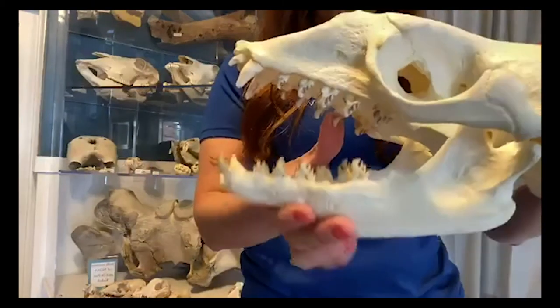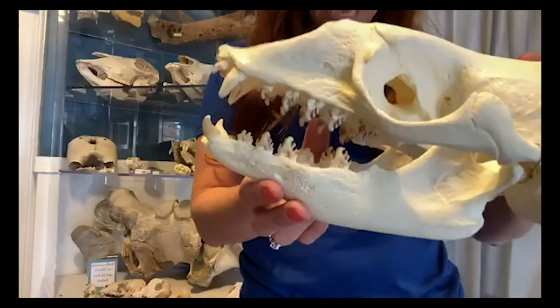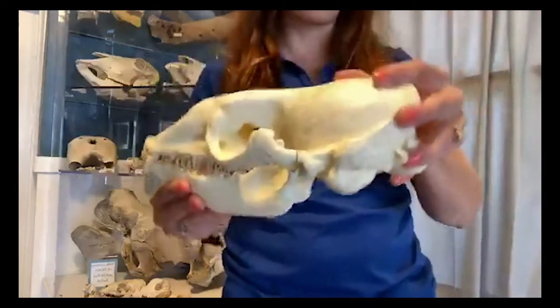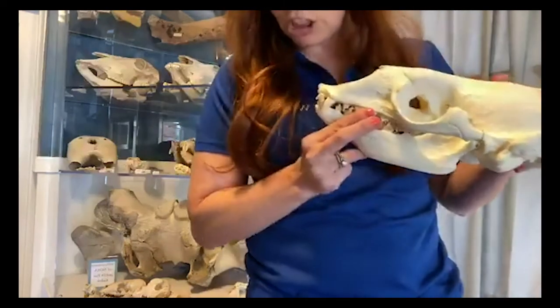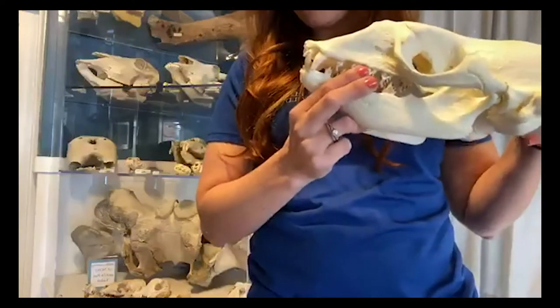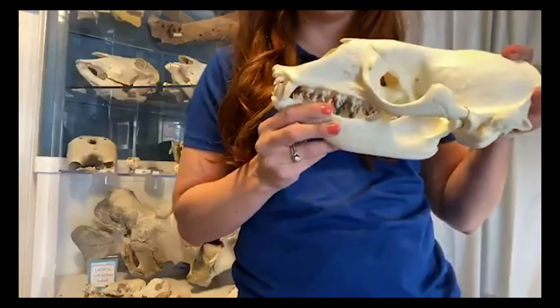But crab eater seals eat krill and crab larvae, and so they're able to use these almost like strainers. They take a big bite through the water and then squish the water out of their mouth, so they can then swallow the krill that's left behind.